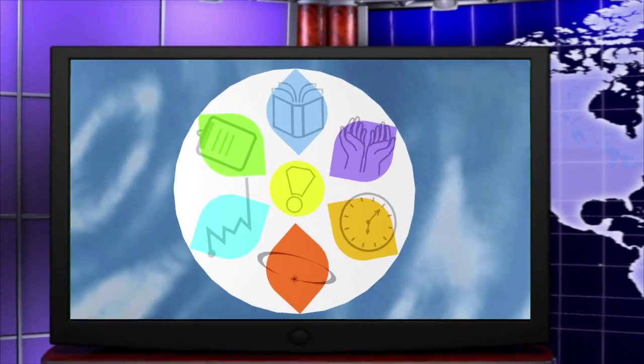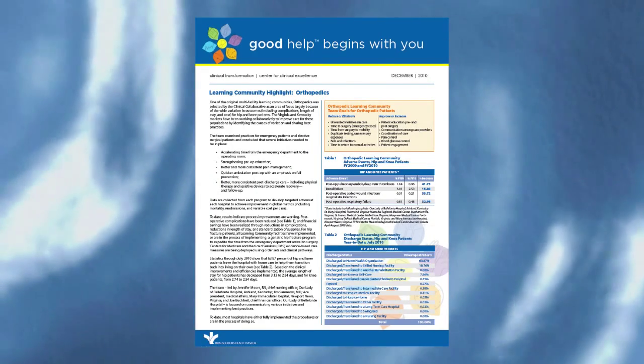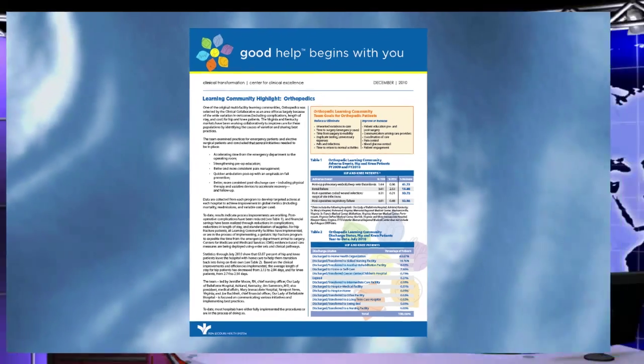Today's top story is Secours clinical transformation kicks off the new year with astounding results from 2010. In the December issue of the Clinical Transformation newsletter just released, Secours Clinical Transformation highlights several success stories about clinical transformation. What is clinical transformation?